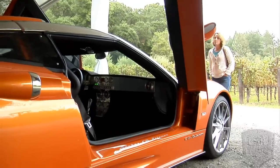Sure. It's by far the best looking car. Lots of pictures of this. This is a gorgeous color. I love this color. We just got out of this amazingly gorgeous orange Spyker, and I guess the best way to sum it up is this is the way sports cars are meant to be built.